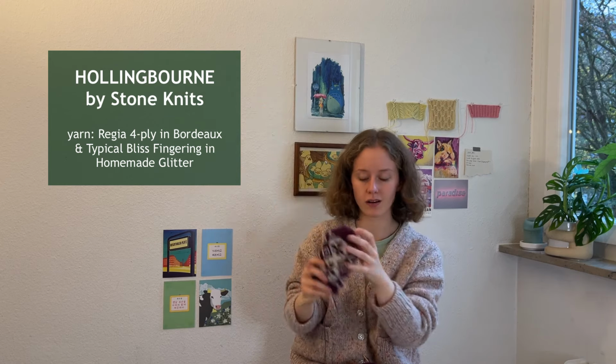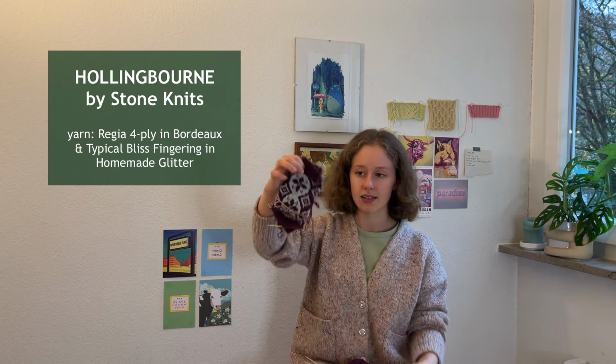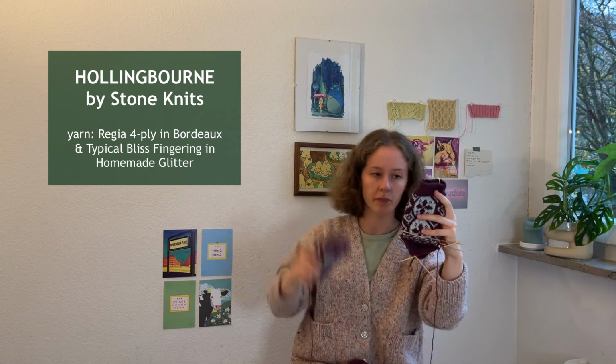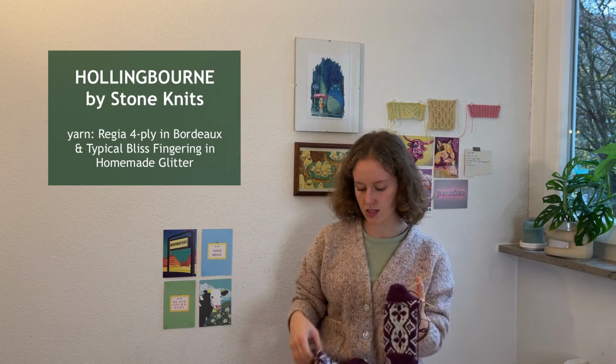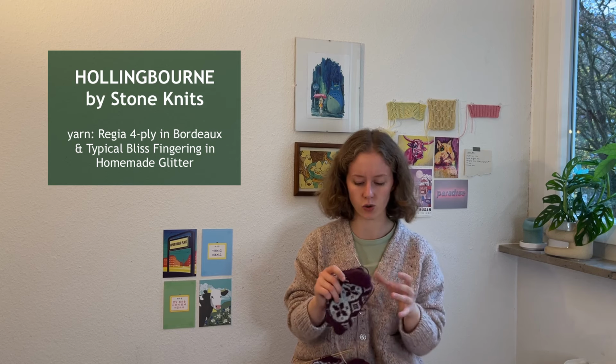So then I took a break and I finally started the second sock, and my gauge was fine again. So here I have the same gauge as on the other leg. Everything is perfect, everything was going well, and then I did the heel. Now, this is the first time that I'm doing a short row heel, I want to say this is. I'm actually not even entirely sure.